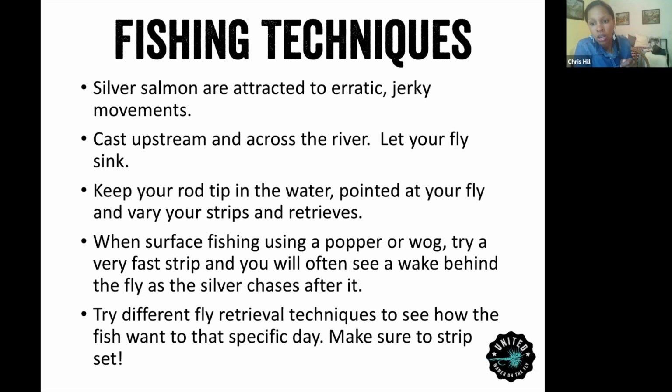And so, sometimes you think, okay, well, I'm done with that cast. I'll just strip in, but really keep going, paying attention, because that strip might be just the part where that jerk or that movement in the water makes them really want to grab it or try to move it out of the way.